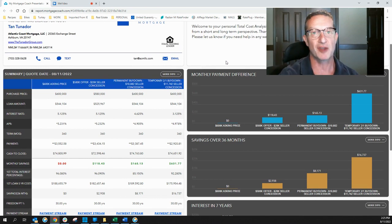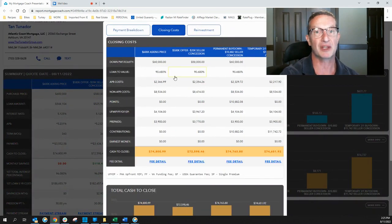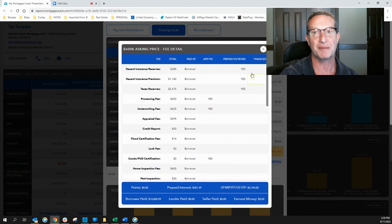As always, in the total cost analysis, when you click on the more info button, you'll see a payment breakdown. Closing cost tab gives a closing cost summary, and the fee detail link at the bottom gives an itemization line by line of estimated fees.